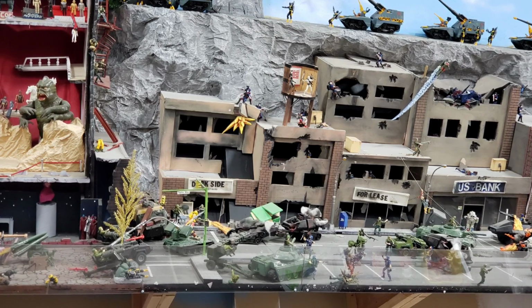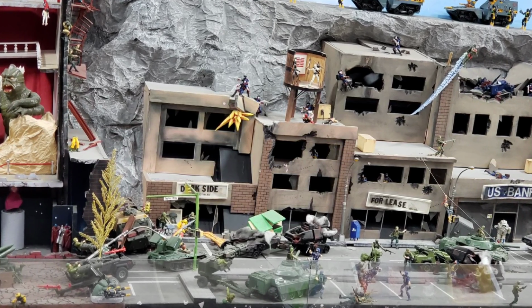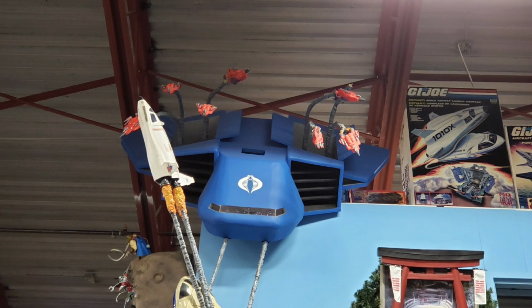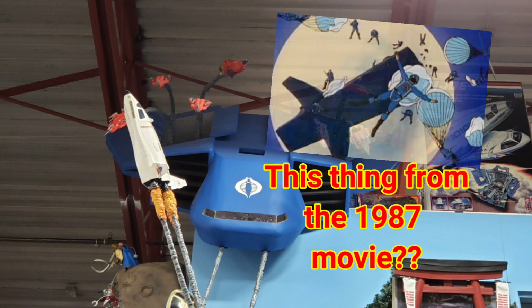And here's a close look at the city scene here, where you've got some vintage early years G.I. Joe vehicle tanks going up against some Cobra HISS Tanks and other various Cobra vehicles. And here's a cool look, which I think is meant to be the 1987 aircraft that deployed the troops of Cobra to battle with the Joes around the Statue of Liberty.